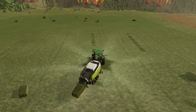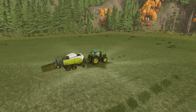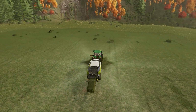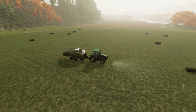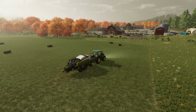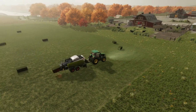Looks like there is one that's just finished up right now. But either way, I think we got around 16, something like that. So that's pretty good. We'll try and scoop up these extra bits and do a final count. Well, I collected all the little bits there. We didn't get another bale. I think we have 88% left, which is pretty good. But unfortunately, not enough.